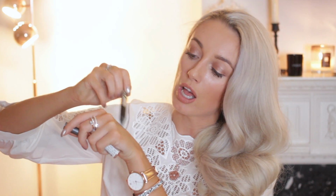Also from the Rita Ora collaboration is one of these new eye crayons in a kind of gunmetal silver. I've tried a golden and a pink champagne one before and absolutely love them. This one, oh wow, seriously pigmented and really, really soft. This one is called Guilty Grey. I think this is probably a collaboration with 50 Shades Darker, which I think Rita Ora is in. My film knowledge is not the best.